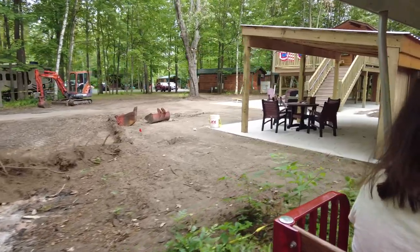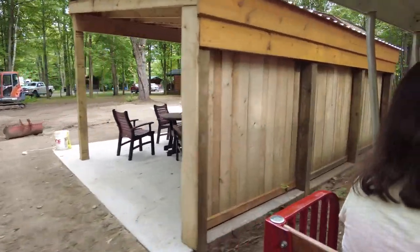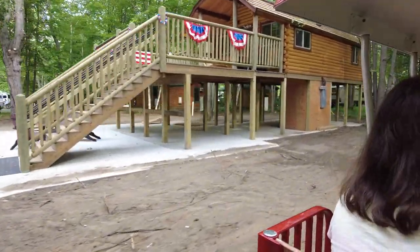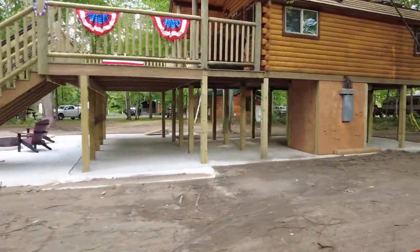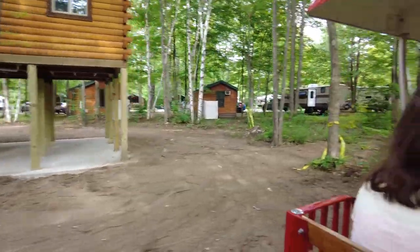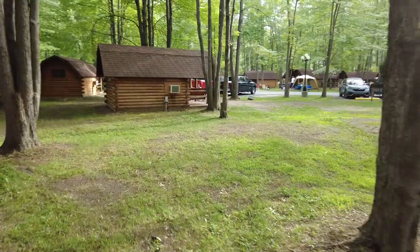I did not see this cabin earlier, but take a look at this. That is an amazing looking cabin. It's got a deck. It's kind of raised up a little bit. Really nice. We did see these earlier over on this side.